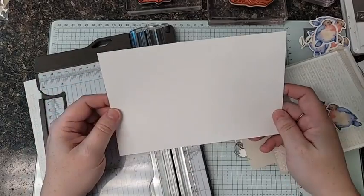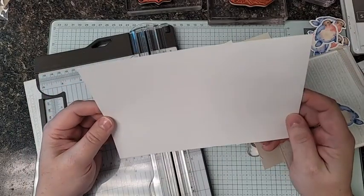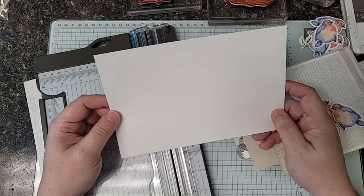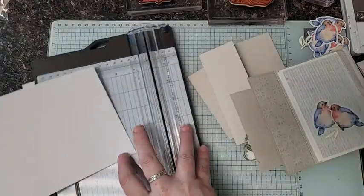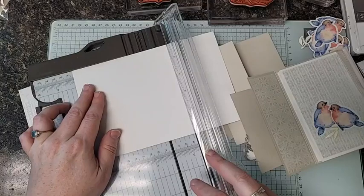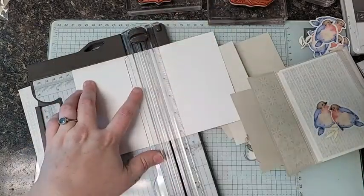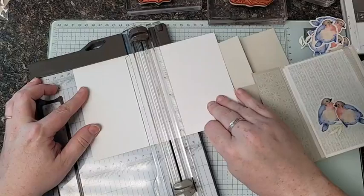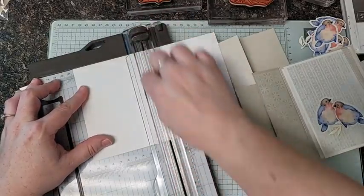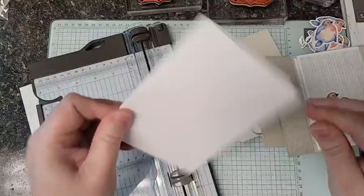So that would be 8¼. Nope, that would be 8 by 5¼. I'll get it. 8 by 5¼. We're going to score it at 4, or you can just fold it in half too. Get my cutting blade out of the way so I don't accidentally cut it in half instead of scoring in half. Raise your hand if that's ever happened to you. This is me raising my hand.